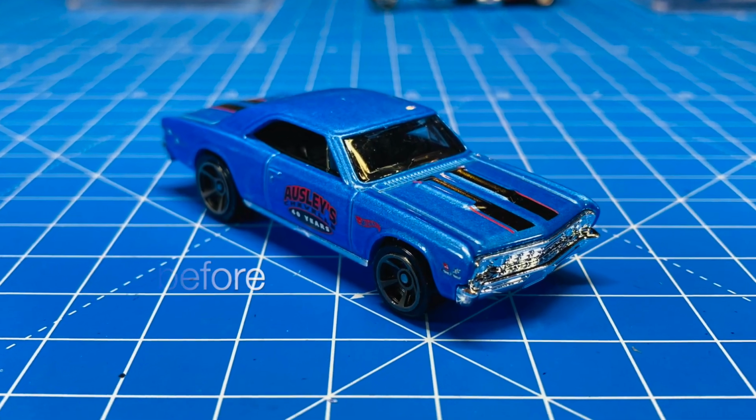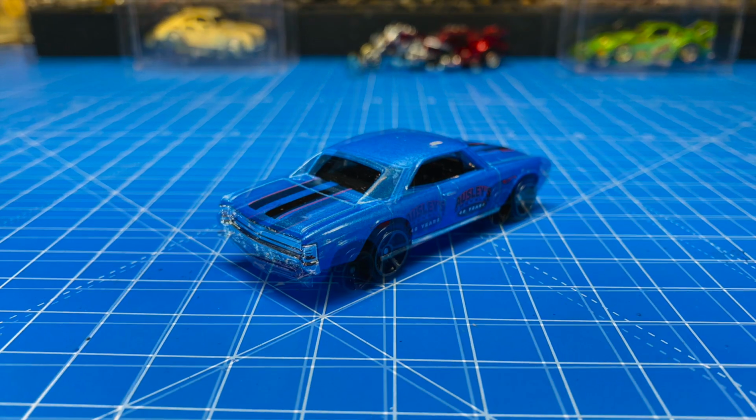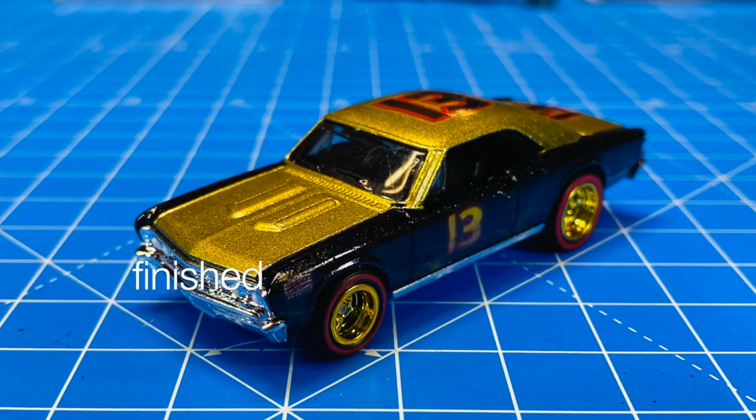I did like this in the beginning. Right out of the box, it was pristine without a mark on it, but the Buddy Build project was to customize it, and this is the way that I decided to go.